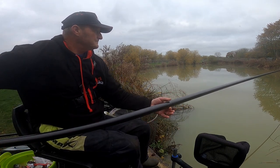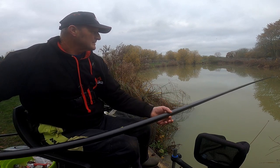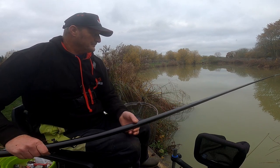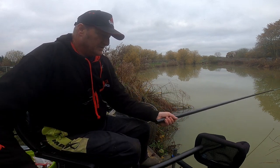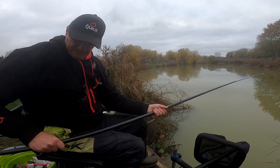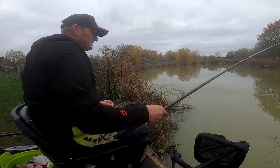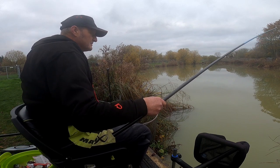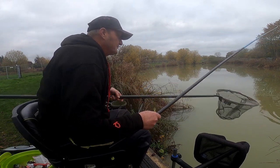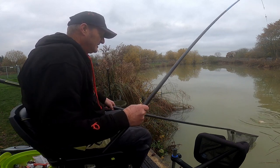Here we are again. All I done was made a small change. I had a couple of bites and that's all it was, so I just went an inch deeper and you've seen me catch these little fishes. This one's a little bit bigger, it's a skimmer.